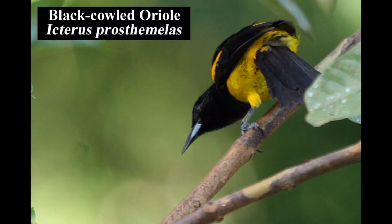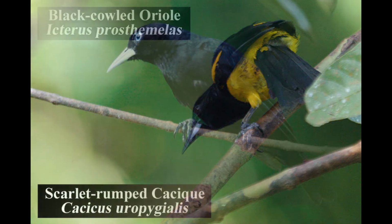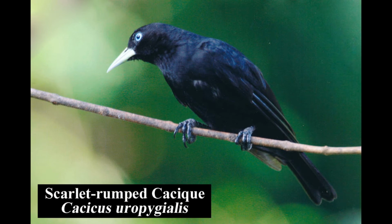The black-cowled oriole inhabits forest edges, second growth, and gardens along the Caribbean slope. The scarlet-rumped cacique is found in mature forests, forest edges, and second growth woodlands. The scarlet rump, visible in flight, is typically concealed on perched birds like the one shown.